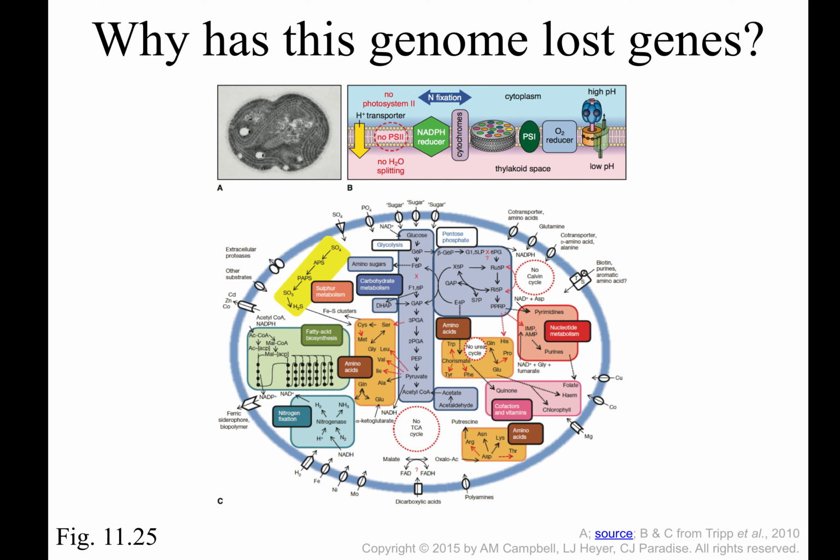Did it have these genes and lose them? That's the hypothesis. It probably lost these genes because it could get away with not having them. They weren't a selective advantage. They were neutral for this particular organism in this particular environment. It's not parasitic, so it's not a situation where it's living in something that is supplying a Calvin cycle or a TCA cycle for it. It's living by itself. So there was no selective pressure to maintain those genes if it once had those genes, and so they're lost either through drift or through mutation, and the organism does just fine without them.